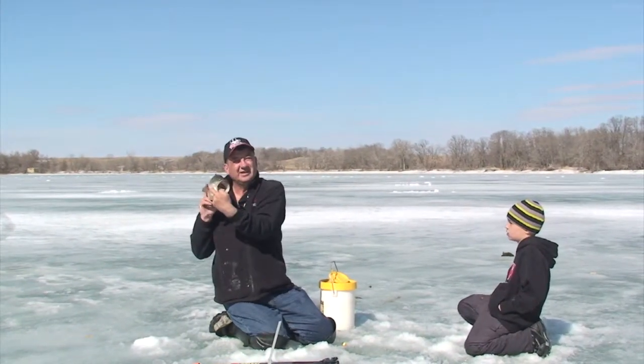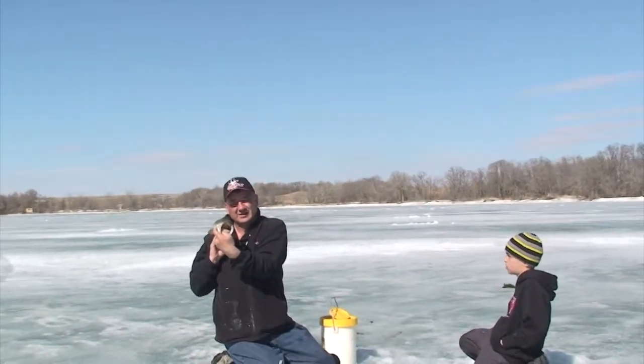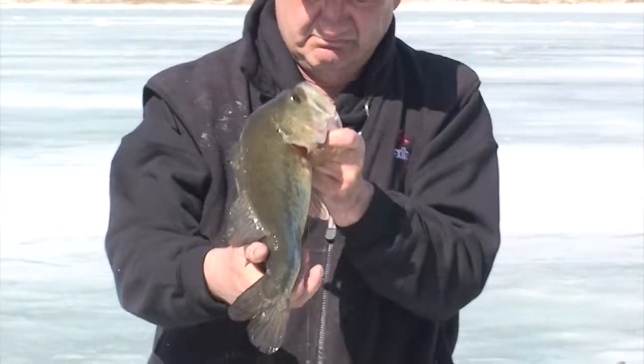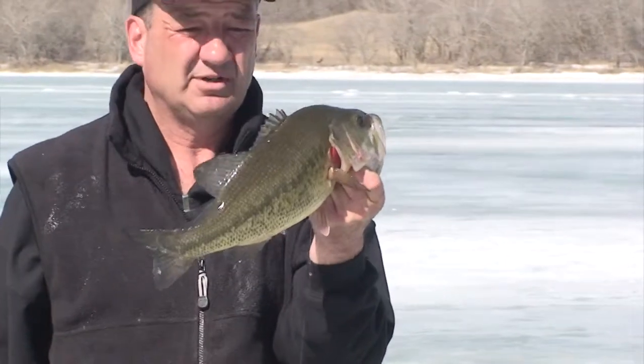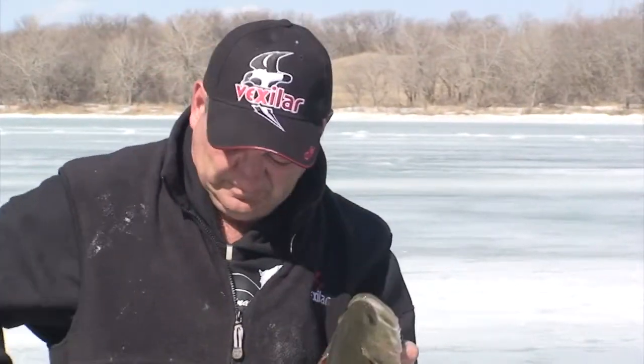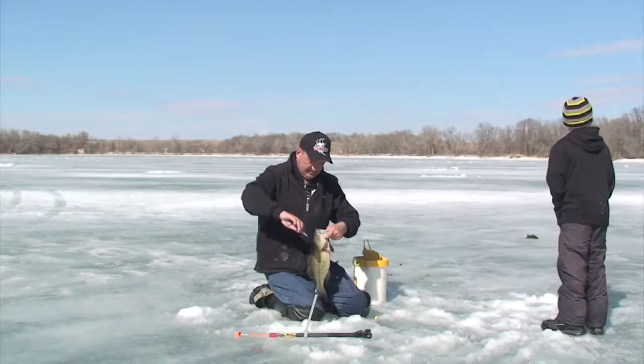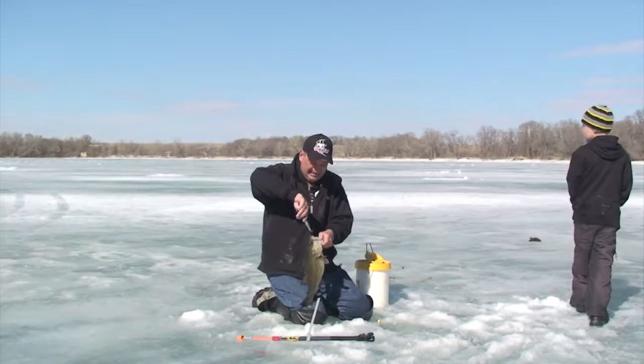I don't know if you can see that, the chub right down his gullet there. We're letting him suck these baits down, just picking them up, and we're not even in the good part of the day. I think the best is yet to come here. Got one up there.